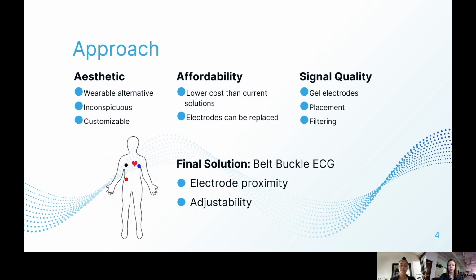Finally, we wanted the device to produce quality signal to prevent noise or disruption from producing a false reading. This meant looking into the electrodes used, placement of the device, and filtering of the input. Our final solution was to make a belt buckle design, as it checked all the points above and would fit more users. We considered a watch-like design but discarded it for its unoriginality. We also considered a necklace but chose not to pursue it as it would be difficult for the user to see the LED indication of distress.